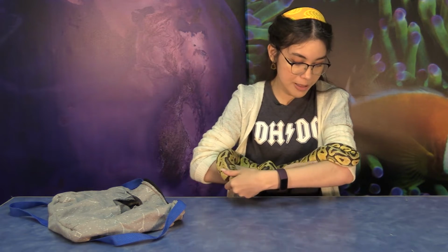So this is Jake. He is our pastel ball python. Now, the pastel part of his name comes from his color. He has this beautiful yellow color to him. Ball pythons can come in all different kinds of colors. Some of them are darker brown. Some of them are white. Some of them are black.